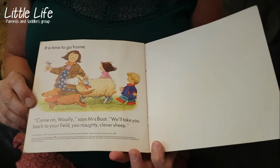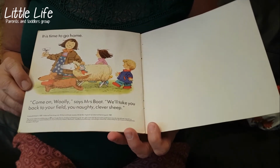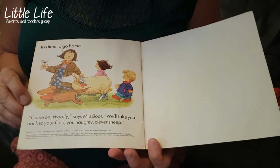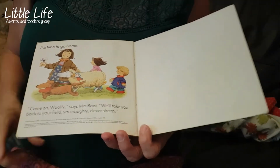It's time to go home. Come on, Woolly, says Mrs. Boot. We'll take you back to your field, you naughty, clever sheep. Oh, wasn't that a lovely story? And the duckling is there, just behind Woolly.